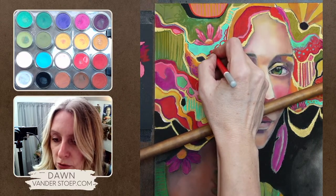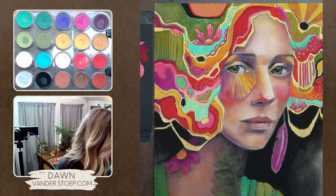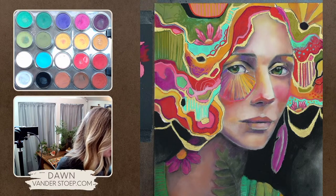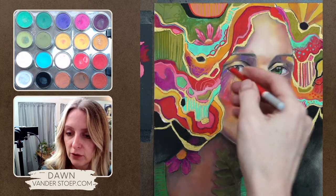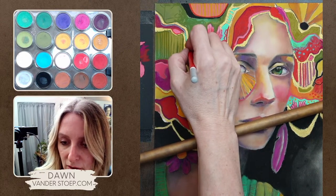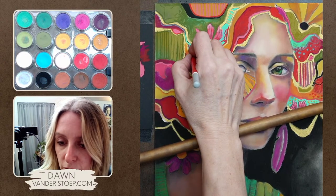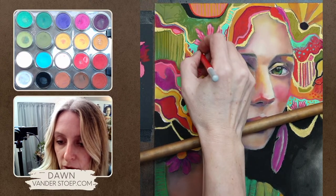So this is where I just really love patterns, and yeah, I like that. So the next one is going to be a lot of these moments where I just start taking these and bringing them together. I think I might even carry this over in dots. I really love red and that turquoise together. They're just happy, happy colors.